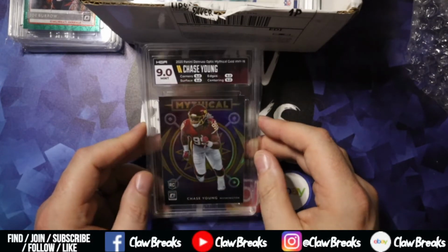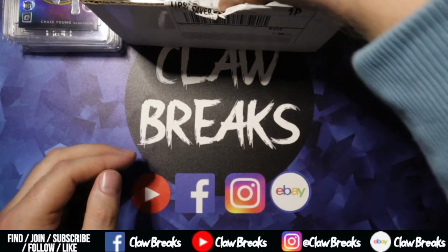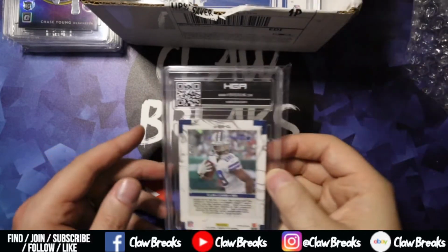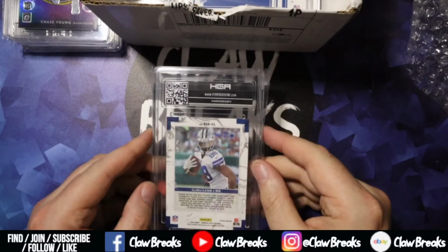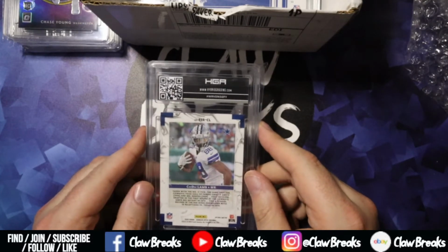Anyway, quality card, team colors, stunning. I'm again pretty happy with a 9. You can't really go wrong with 9s, to be honest with you. The HGA 9 is a PSA 9, full stop. HGA 9.5 is a PSA 10. Now that doesn't translate directly to value and pricing at the moment.